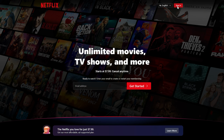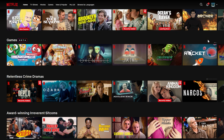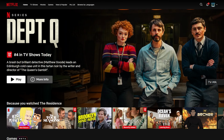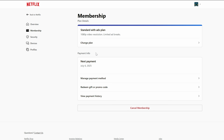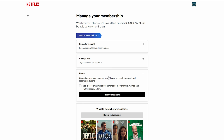Now, what if you want a longer break or you're ready to say goodbye to Netflix for good? That's where cancellation comes in. The process is almost identical to pausing. Go to Netflix on the web, click your profile icon, then Account. Click that Manage Membership button again. This time, you're going to click the last of the 3 options, the Cancel button. Don't worry, you'll have a chance to confirm your decision. And that's it. You've successfully canceled your Netflix subscription.